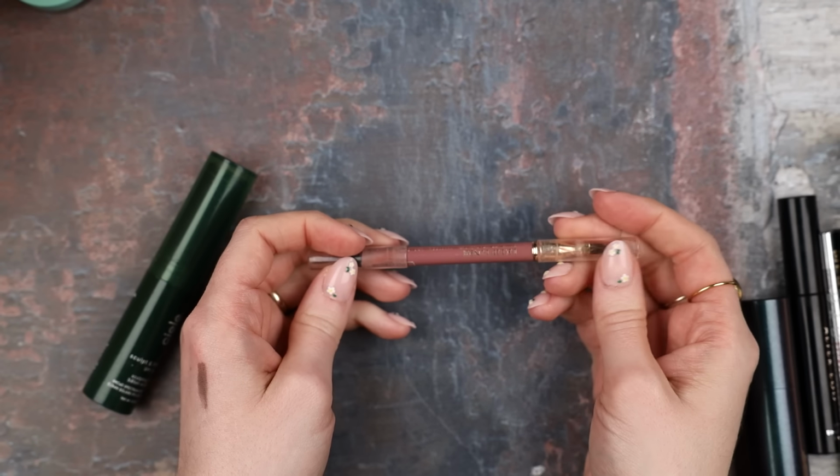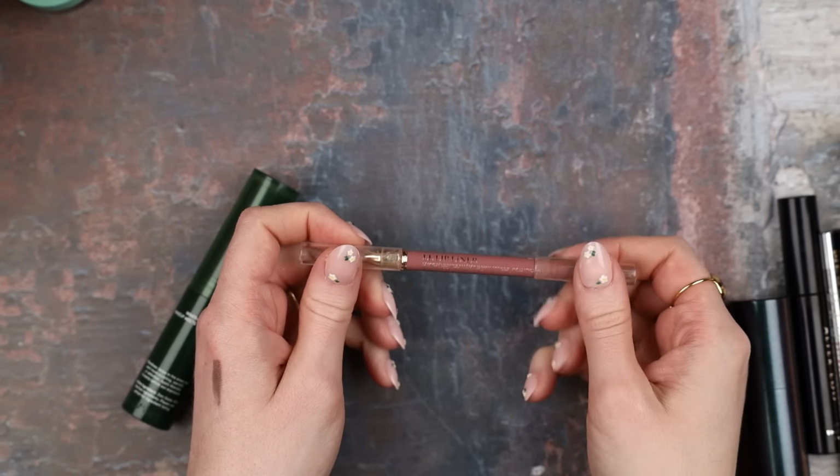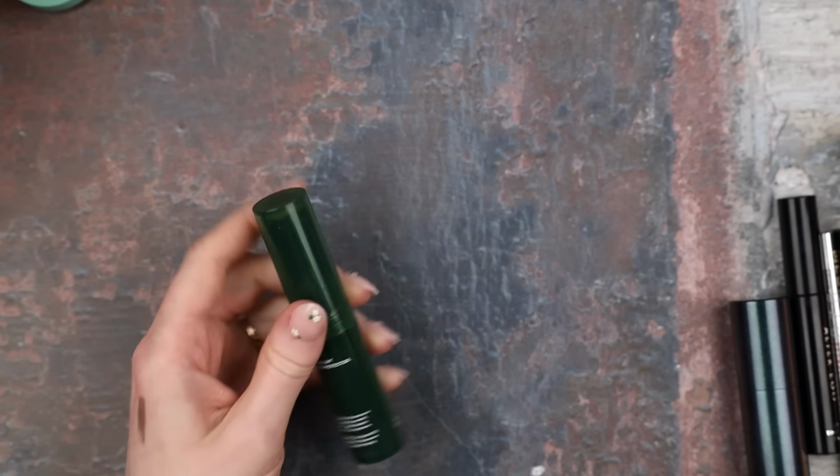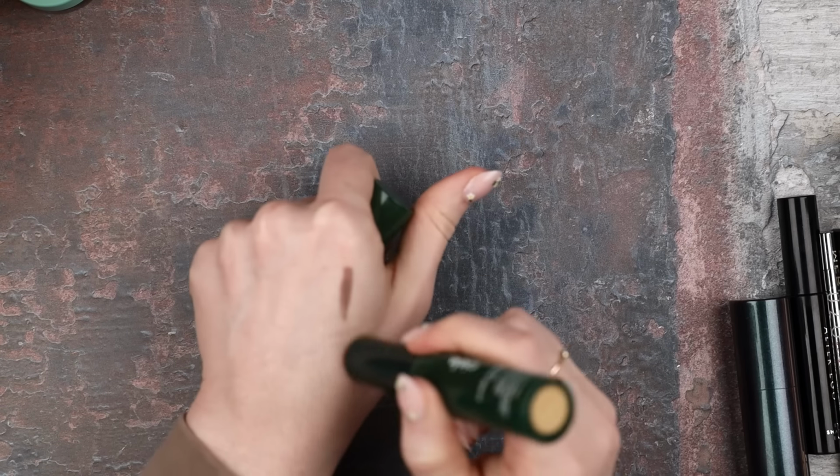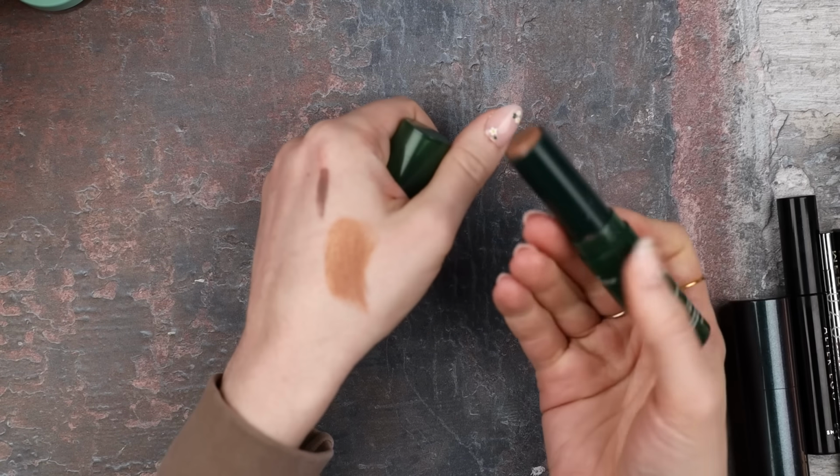A very old lip liner that I wore when I got married. It's from Lancome. I'm going to keep it with my makeup up here. Am I ever really going to seriously use this CL bronzing stick? I don't think so.